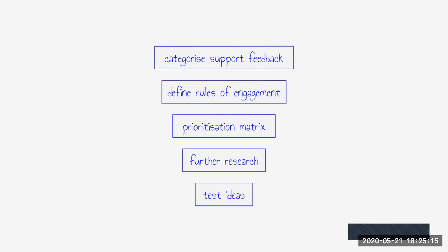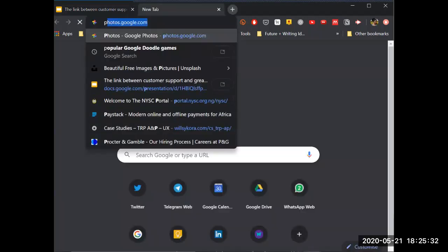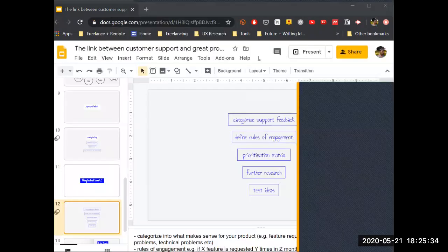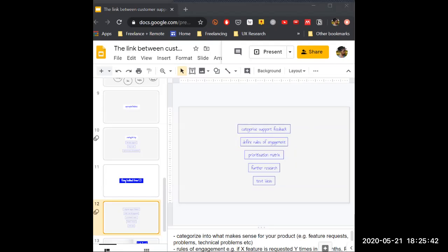Lade, could you kindly talk, just very briefly, about that prioritization matrix? Like, what exactly is it? There's no one prioritization matrix. Let me do a Google search, and I can share an example of one.